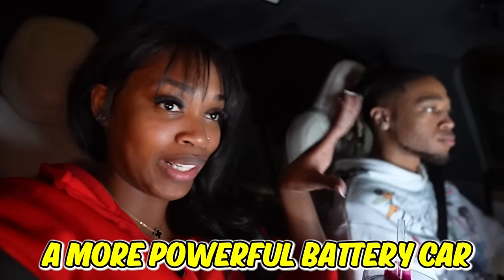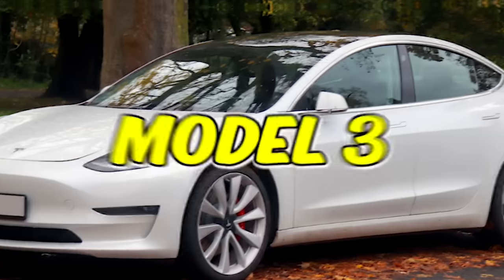We most definitely need a more powerful battery car because we do have the Model 3, and those batteries is not like these right here. Maybe when Kenny get his Model S, that's all we'll need. But we rolling, y'all. We almost there. He want a Cybertruck, so he gonna have to pick either between the S or a Cybertruck. I'm buying both. Okay, he buying both. So I'm just gonna get my Model Y refresh and I'm gonna call it a day. You get what I'm saying?